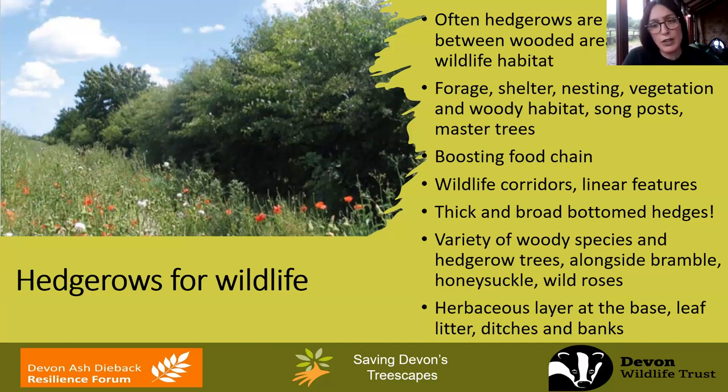But the ground below the hedge is also very important. So thinking about the developing dead wood that will be falling there, and also any leaf litter as well. Our hedgehogs will use leaf litter beneath the hedgerow environment within which to shelter. And the ditches and banks can be incredibly important bases for things like beetles, bumblebees as well. The queens will often find nesting holes around the base of hedgerows from which to form their colonies. So there's a whole chain of intricate relationships that are going on within that hedgerow environment.